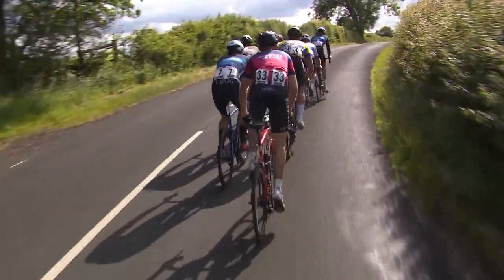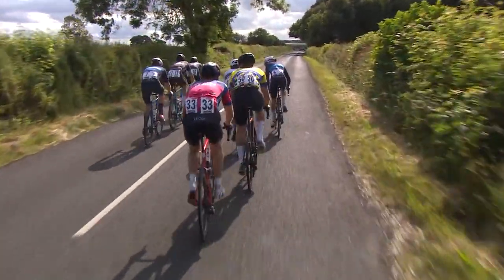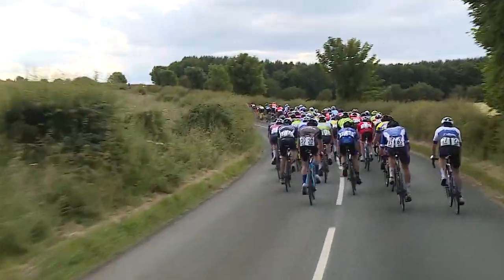Mark Christian just rolls to the back of the group for Team Wiggins Le Col, so they're unlikely to be chasing behind. No, not at all. And I tell you what, Callum McLeod's going to have to do a massive amount of work here, because the fastest man in this group is going to be between Rory Townsend, I reckon, and Pete Williams for this group sprint.